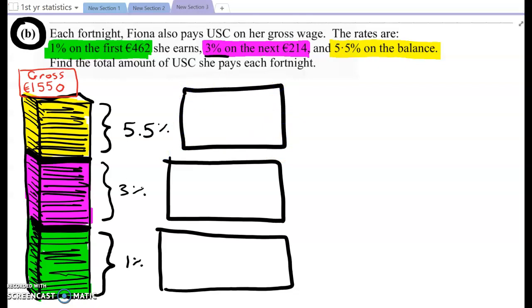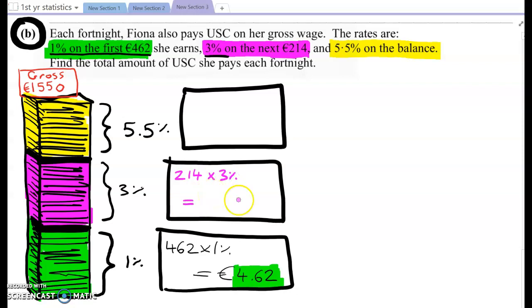Let's get a smaller pen for starters. So let's do the first part, down here, the green bit. 1% of what? Well, it says it in the question. 1% on the first 462. So 462 multiplied by 1% gives €4.62. So that's how much she's losing there. She's going to lose that from her income. Now the next part. 3% of what? Well, it's 3% on €214. Find what 3% of it is, because that's what she's going to lose. And that is €6.42. So that's how much she's going to lose there.